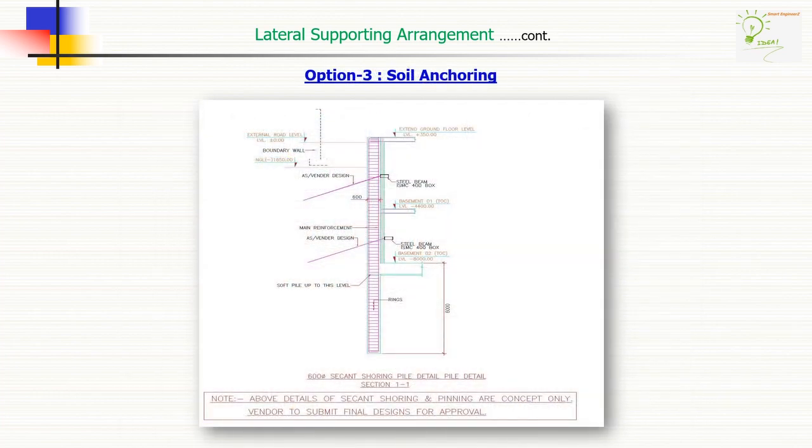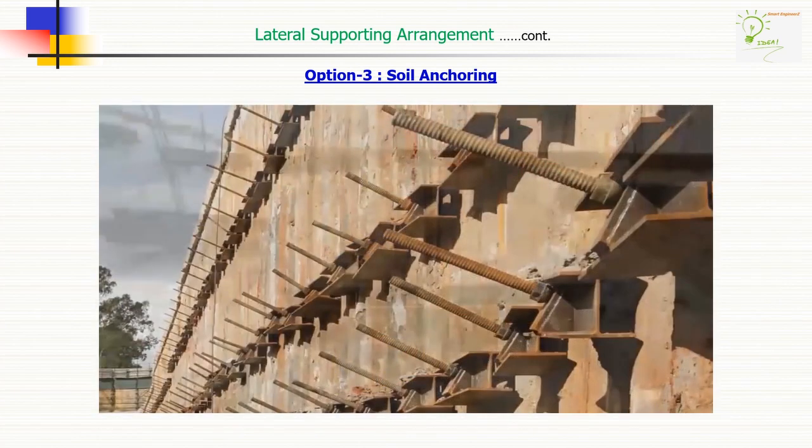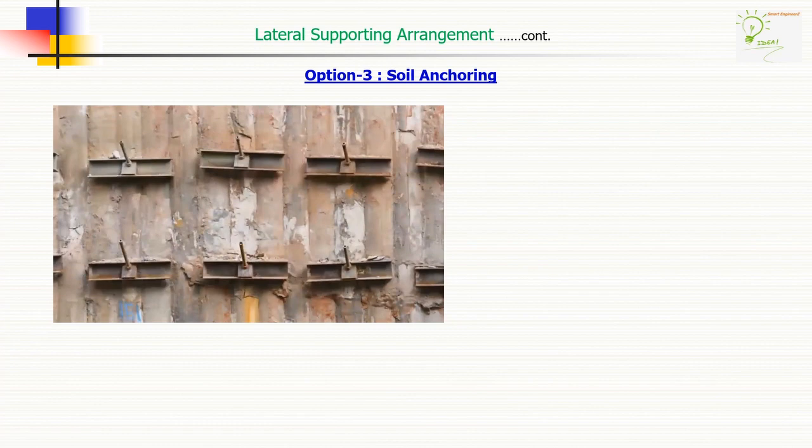The third option is by soil anchoring method. As you can see the drawing or scheme depicted here. Now a few reference pictures of soil anchoring method. We can see the anchors. More closer view.